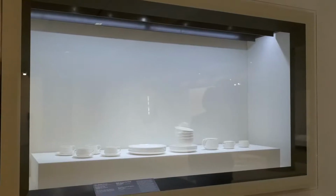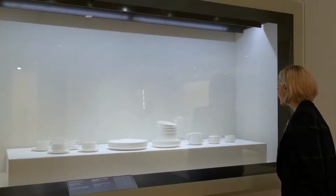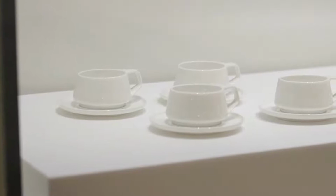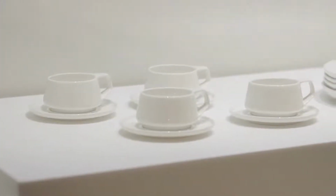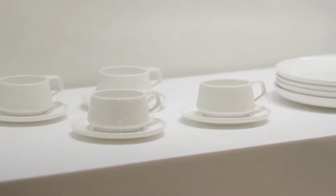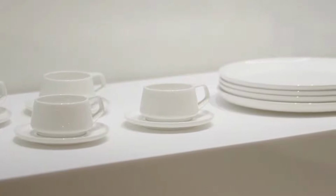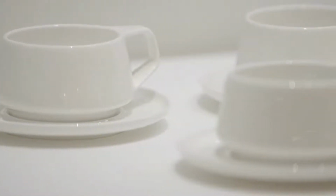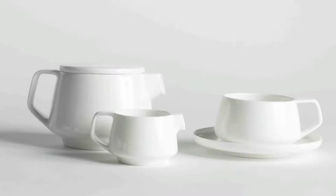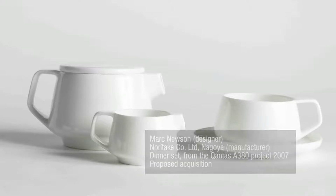In a similar way, Marc Newson's dinner set from the Qantas A380 project is mass-produced in bone china, a composition of cow bone ash, kaolin and feldspar. Invented during the Industrial Revolution in 1748 in the United Kingdom, bone china proved a versatile porcelain variety for mass manufacturing of standardised consumer products.